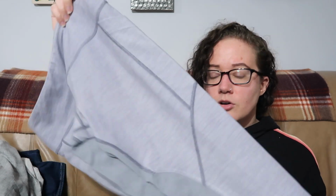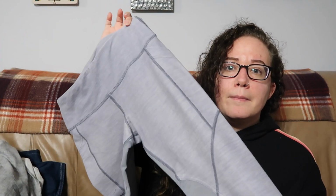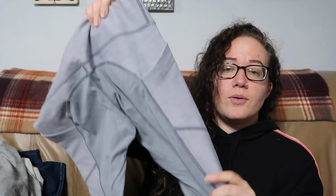These I am keeping for myself. They are Lululemon crops. Again, crops are not the moment. Most people want 7/8 at least on their leggings and activewear. These are a size 6. I don't know the style name. I honestly just grabbed them because they had thigh pockets and they were cropped so that I can use them to work out when it's a little bit warmer outside. Not right now.